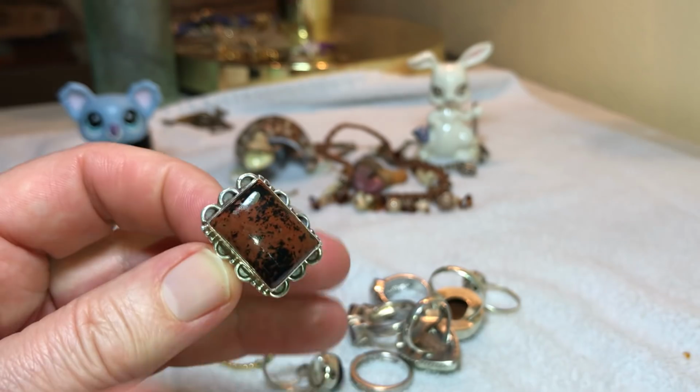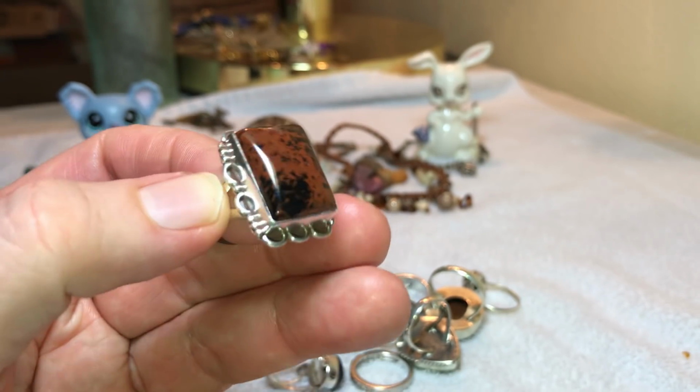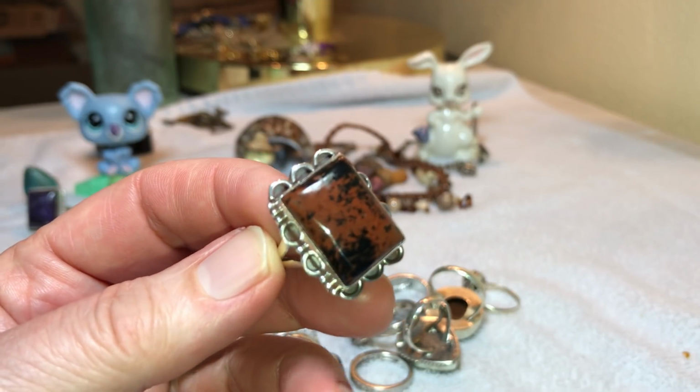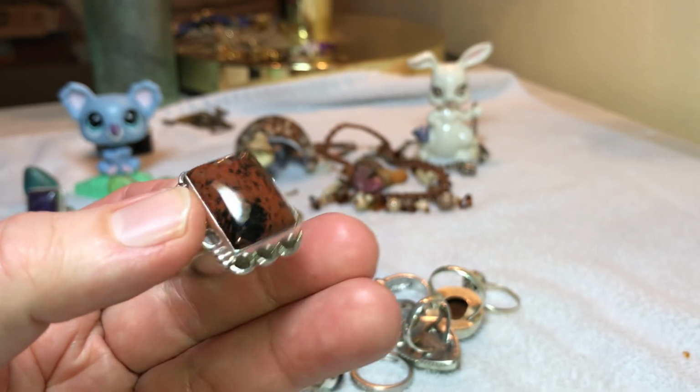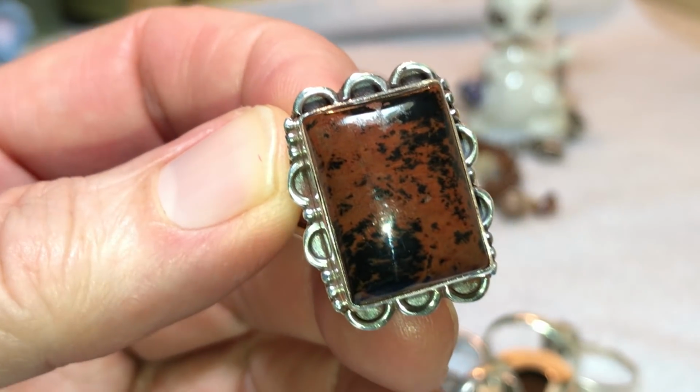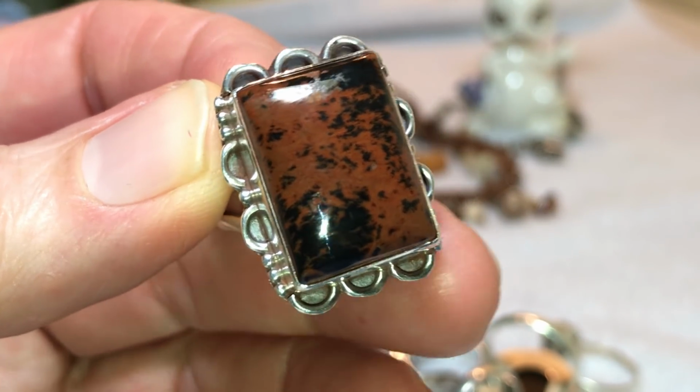Now, story behind this. This is going to be my favorite ring out of here, and this is the saving grace for me because of the mahogany obsidian. Is that a gorgeous stone or what? And that is a real mahogany obsidian stone.